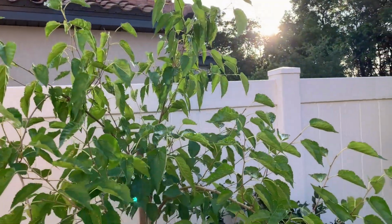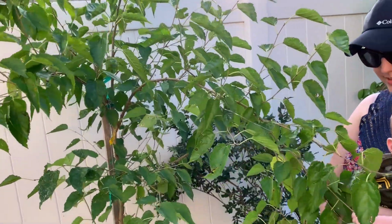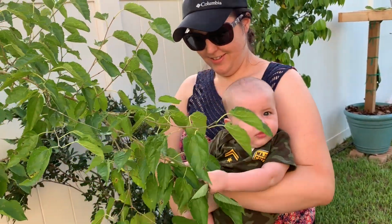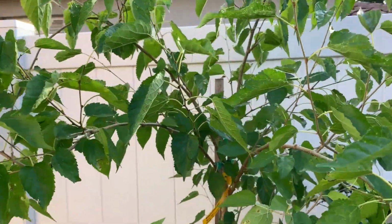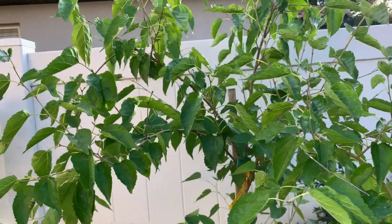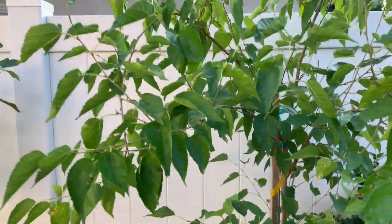Hey, Lincoln, you got your tree? Got the tree? Yeah. Lincoln, what are you doing? So, yeah, it's a really cool tree. Hopefully we'll get some more fruit here soon and come out and eat them.